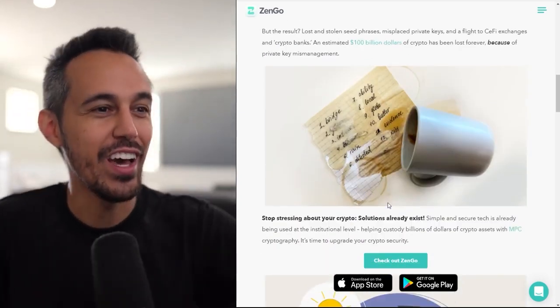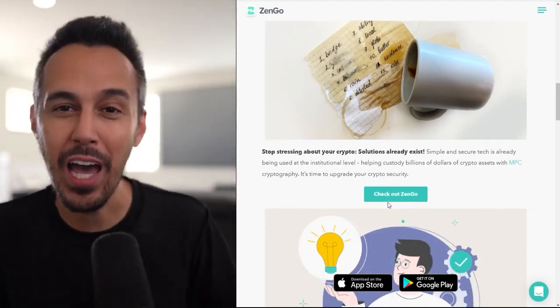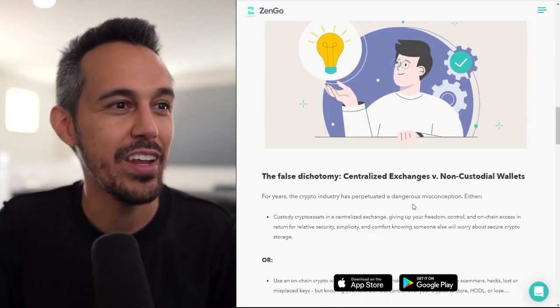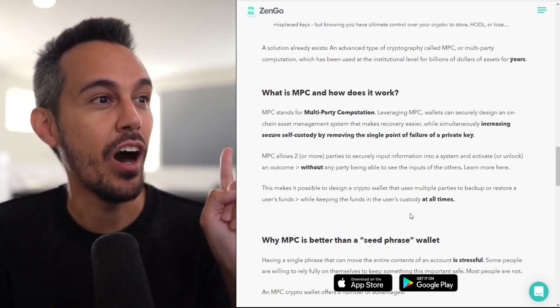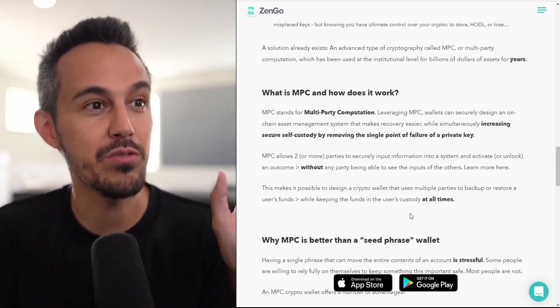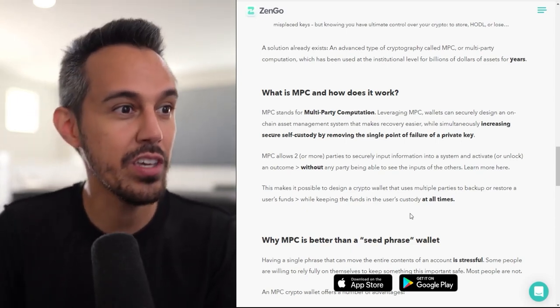Like I said, you lose that piece of paper, or in this case, you spill your coffee on it, you can't read it. You might think you're storing it in some place, and you might remember now, but 6 months or a year from now, you might not remember it. So what they want to do is securely design an on-chain asset management system that makes recovery easier, increasing secure self-custody by removing the single point of failure, the private key.